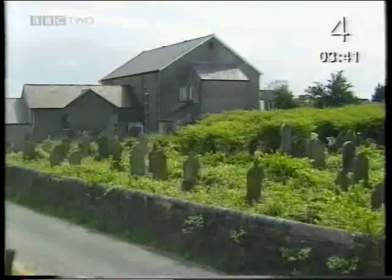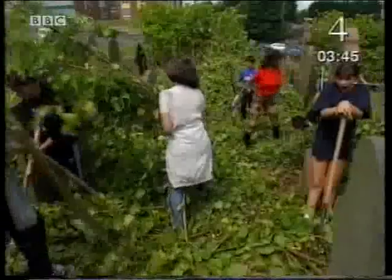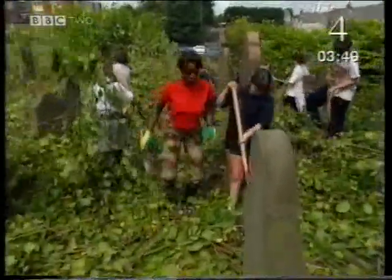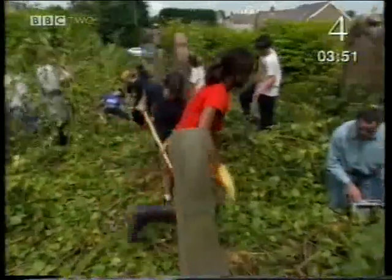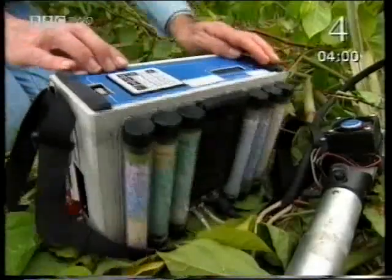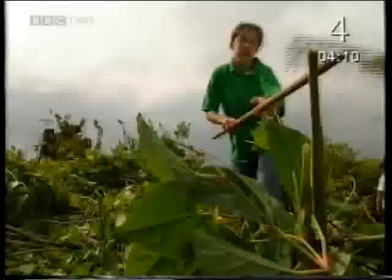But clearing is tiring work. I don't think I'm the only one running out of energy, and there's huge amounts of knotweed left to clear. Hi, Steve. Hi, Femi. Are we losing the battle? Is there any way of telling? I've got some equipment here that we can use to measure how much energy the knotweed is actually using. So we can compare the energy used by the plant to the amount of energy that we're using in trying to cut it down. We keep battling.